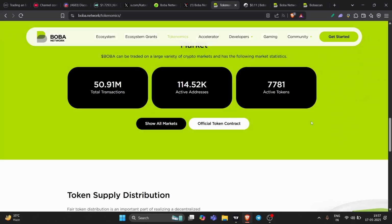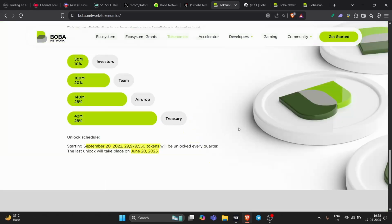The overall transactions are 50 million, with 114k users, and of course 7781 active tokens. Again, this is not a very big number, I can say, but I think it is a growing number, given the fact that the token is quite limited, and once the ecosystem expands, the chances of this token pumping are quite high. Let's talk about the total supply distribution.